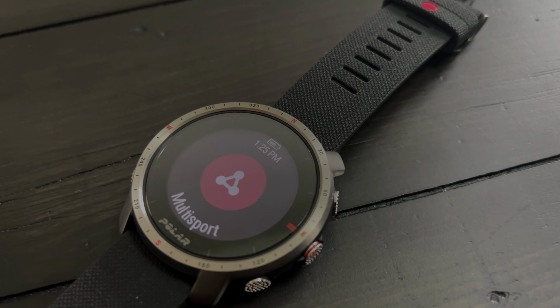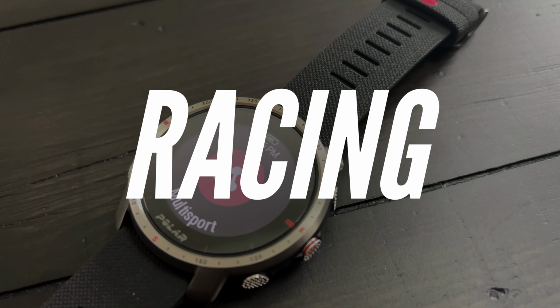The Apple Watch does have direct integration with the Peloton bike and Apple Fitness Plus, where other fitness watches don't. As for racing, running a 5K or running a marathon, the Apple Watch is pretty good. However, when it comes to the longer stuff like an ultra marathon, then the battery might be a limiter. And when it comes to multi-sport, specifically triathlon racing, the Apple Watch is not even an option.